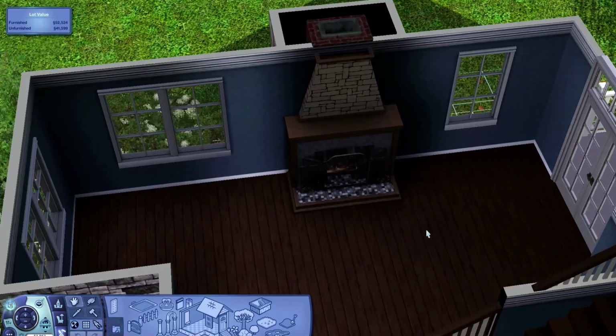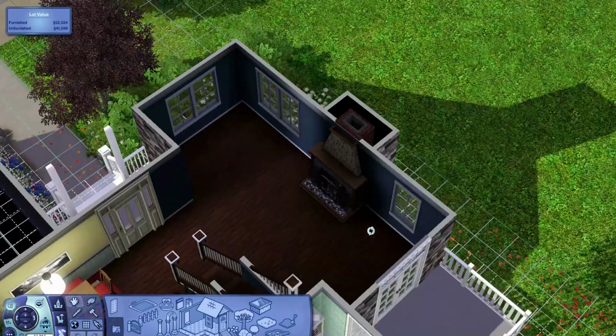Your Sims can sit in there and watch TV if you want, but that's really about it. They could sit in this living room here and watch TV, because I believe there's another TV in here.